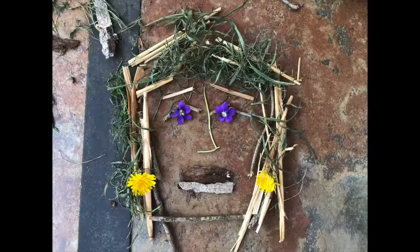So here's what I came up with. I don't know if you noticed, but I started with an outline of my face. I just broke up some tree sticks that I had found and kind of made the outline oval shape of the outside of my face. And then from there, I used some straw and I started to put some down as my hair, but it wasn't giving me the kind of texture and fullness that I was hoping for when I was laying it out as my hair. So what did I use next?